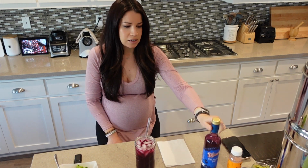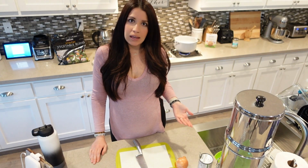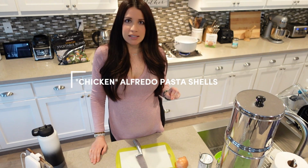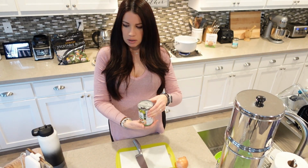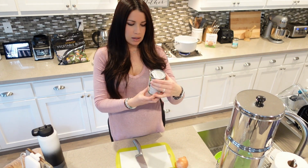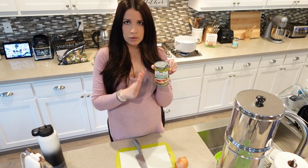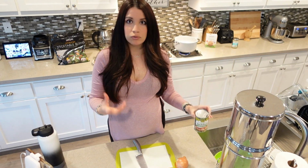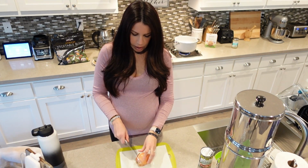Love this stuff. All right, so it is almost dinner time and I will be making something a little bit different today. I'm going to be making chicken alfredo pasta, and that is chicken. Actually, it's going to be made with jackfruit instead. And this is what I use, is canned jackfruit. It is organic. It tastes delicious, you guys. I love using jackfruit as a chicken substitute. It just picks up the flavor of whatever you're cooking. So the first thing that I do is I'm going to chop a yellow onion.